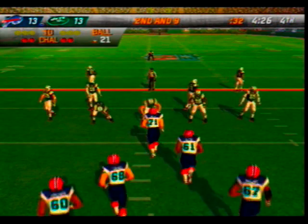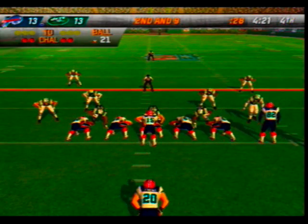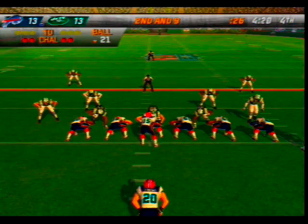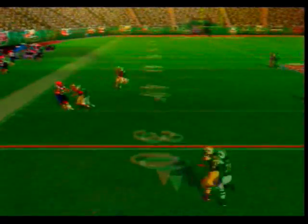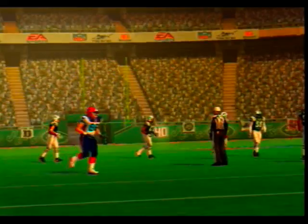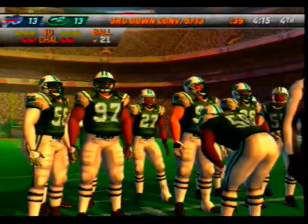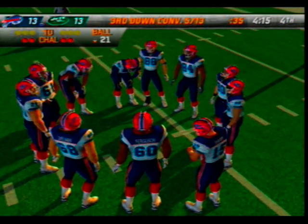Second and nine. Ball on the 21-yard line. Drops back. Gets rid of it. It's broken up. That's just great positioning by the defender. He has his eyes in the backfield the whole time, and he was right there to break the play up. Kendall was the one they were trying to get the ball to.